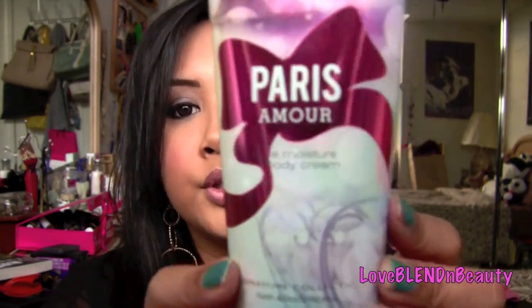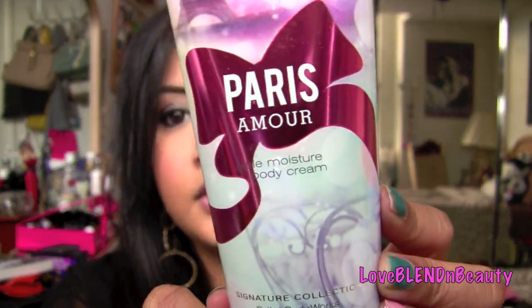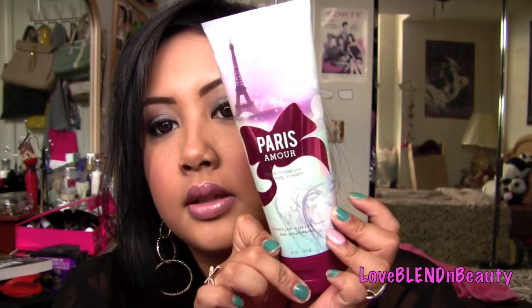This one is the Triple Moisture Body Cream from Bath & Body Works, and this is in the scent Paris Amour. Paris Amour is my favorite Bath & Body scent ever since it came out. My next favorite one is P.S. I Love You, but I have been loving Paris Amour ever since it came out. This feels so amazing on your skin. It's really nice and thick. If you guys have ever tried Cetaphil, the one in the tub, it's similar to that consistency. It's so creamy and so hydrating, and it lasts all day.